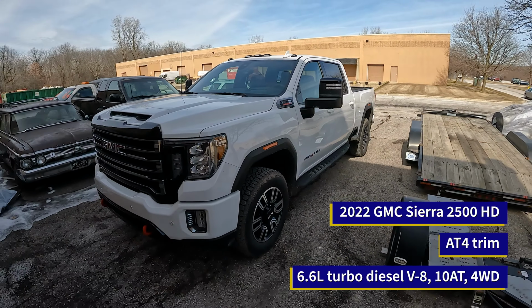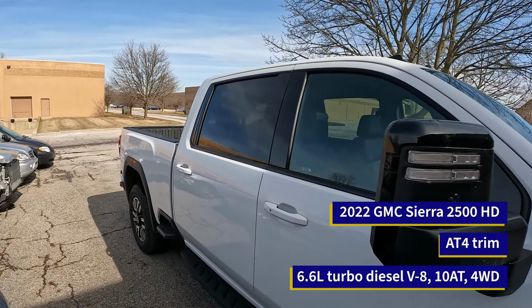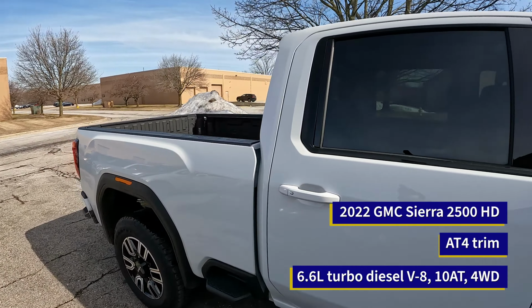This thing's actually really fun to drive around. Feel like an absolute king on the road, and with 910 pound-feet of torque, you practically are. Not too much this truck can't do. It tows great. It's actually not too bad to drive around either.